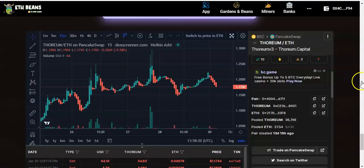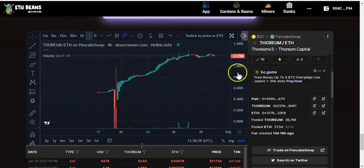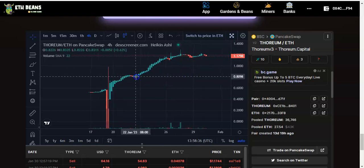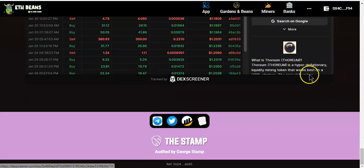Okay, scrolling further down, we can see the Thoreum ETH chart. Let's flick it to 4-hour chart and let's see how the chart looks. And as you can see right here, it's steadily growing, going up and up and up. And I don't believe it's gonna stop there. Alright, that's just my opinion, not financial advice.